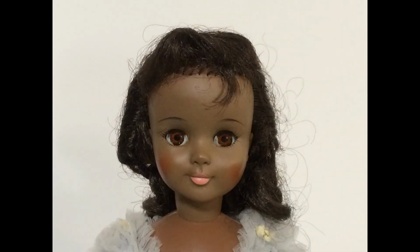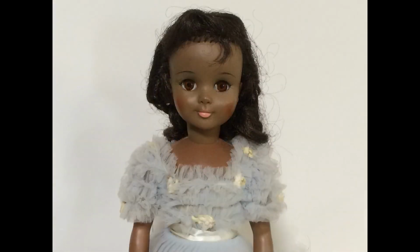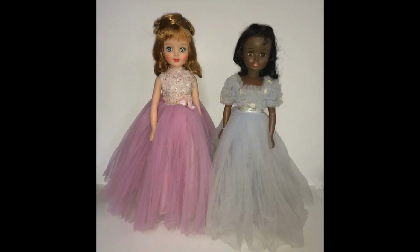This is the black version of the same doll. Her name is Leslie. I actually showed this doll in another video of my trip to the flea market in Brunswick, Maine. I didn't buy her then, but I kept thinking about her, and after I got Polly, I went back up to the flea market. I was so happy to find she was still there. She's not in as good shape as Polly, but her dress is original. Leslie was actually sold for a few more years. This outfit is from 1968.